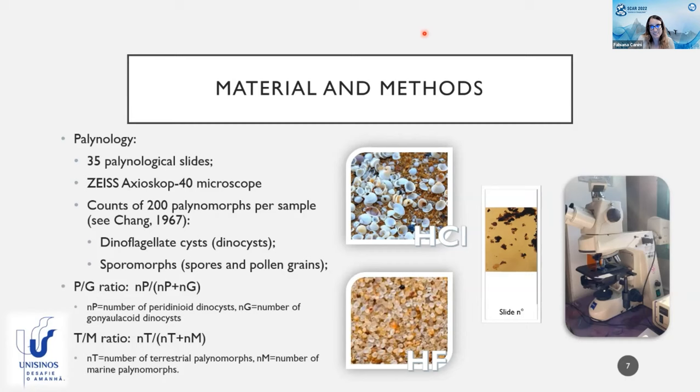The PG ratio was adopted in order to infer on marine paleoproductivity and more proximal or distal environments along the section. The TM ratio was also used to make inferences on more proximal or distal paleoenvironments.